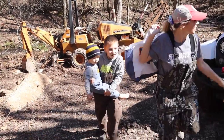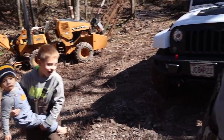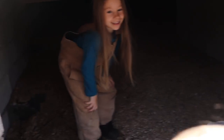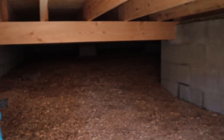Where's the other ones? They're coming. They're stuck in the back. They're right there. Thank you so much. Hey, what do you guys think? So cool. What's that? It's a house. It's your house? Is this where you're going to sleep? Yeah. You're going to sleep under here? Yeah. I can put a few beds under here if you guys will sleep under here.